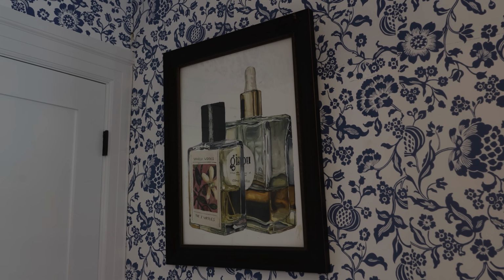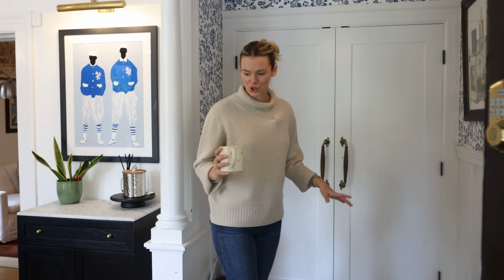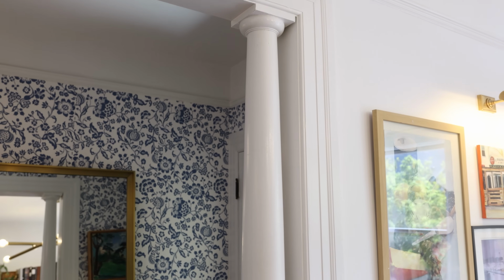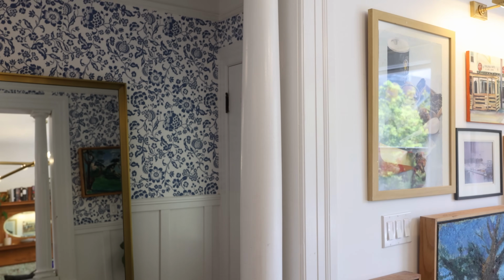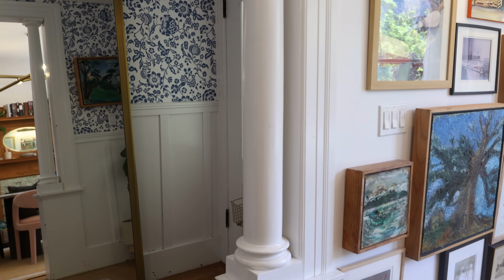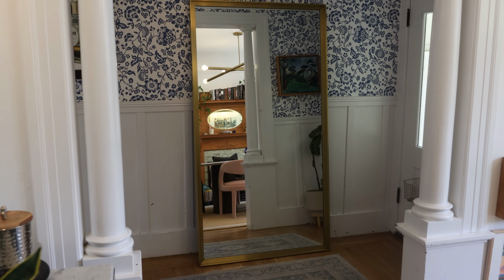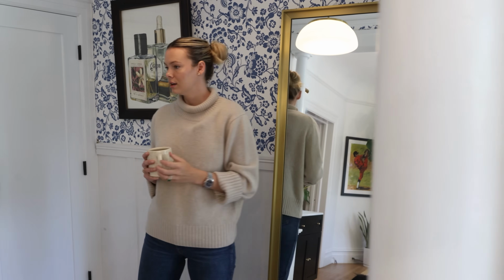Welcome to the entryway of my home. I really wanted this space to be a showstopper because it's everyone's first peek into my home. So I wanted to showcase all the beautiful architectural details. We installed this wallpaper ourselves. Don't recommend. Definitely hire someone. It's a little misaligned. And then I got this mirror from the Restoration Hardware outlet. They have the best pieces. It's the best outfit selfie mirror before you leave the house.